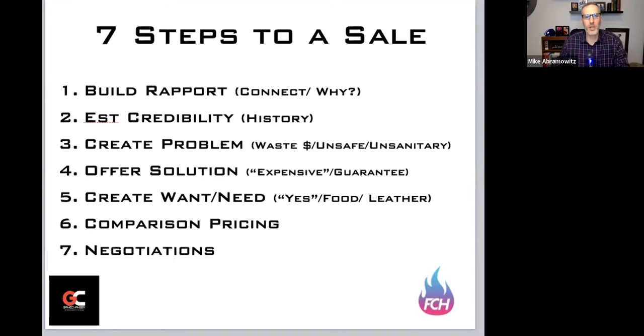I know we went through it pretty quick, but the 7 steps to a sale is build rapport and then establish credibility, create a problem, offer a solution, create a want and a need, comparison of price and negotiations. And this is not 7 steps to Cutco selling. This is 7 steps just in general.